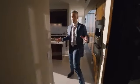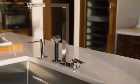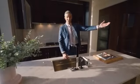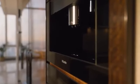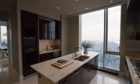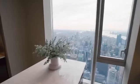The apartment has 2 kitchens. One formal kitchen, family kitchen, with everything you could possibly need, gorgeous stone. You're making a cup of coffee in your espresso machine that's in your wall. And again, you've got the entirety of the city. While you're walking along the streets, the buildings that seem like skyscrapers look like a carpet from here.